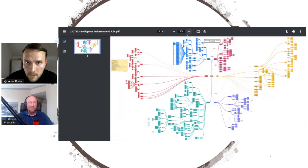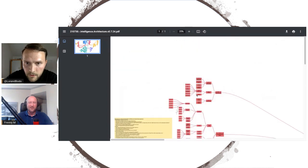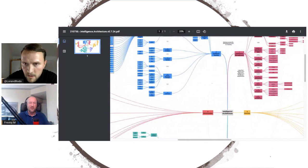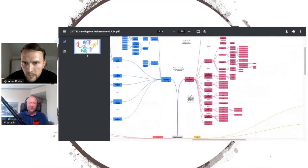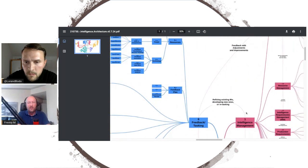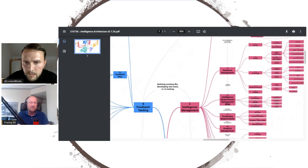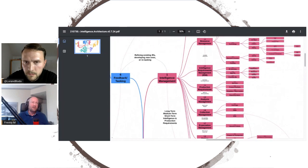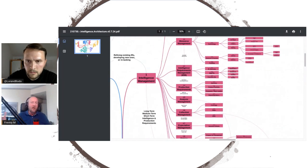So this is the map. Yeah, so this is going to be difficult to follow, definitely. So if we can start on the top right-hand corner, that would be great. So as I said, the top 2 elements to me on the right-hand corner first is intelligence management. Now, intelligence management, that's not about management of your company. That's management of the intelligence program as a whole.